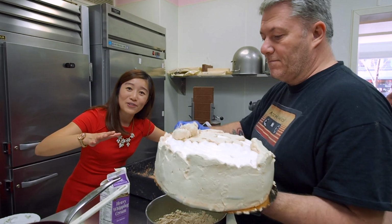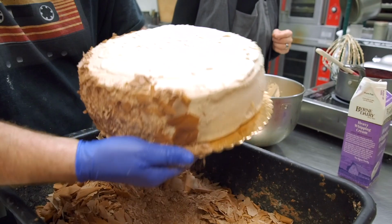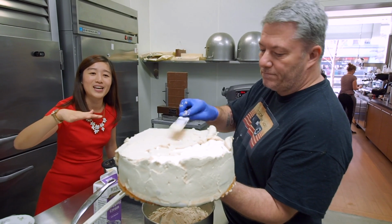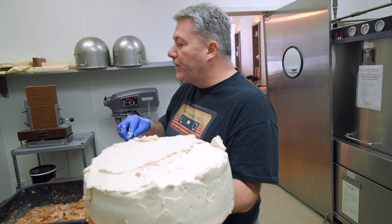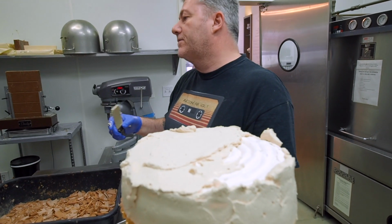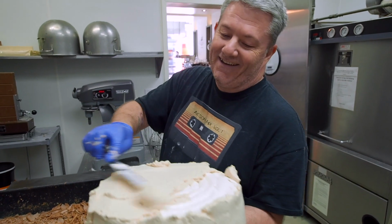This is the coffee version of the gigantic 12-person merveilleux. And it's just layering cream, coffee cream, is that right? Yeah. Coffee cream on top of it. And then later on he's going to roll it on some nice chocolate shavings. For the chocolate and coffee inside, it's Valrhona. Valrhona is the best chocolate. The best chocolate. Oh, I didn't know that. Oh my god, the best chocolate in the world.